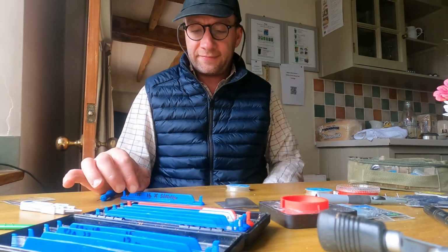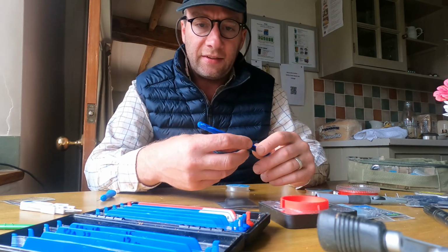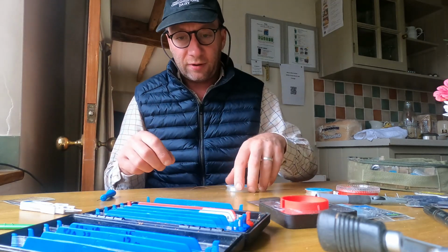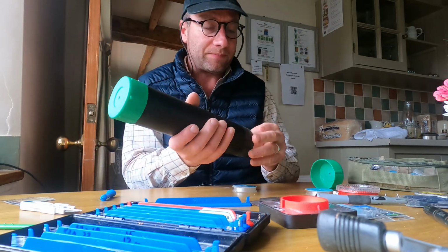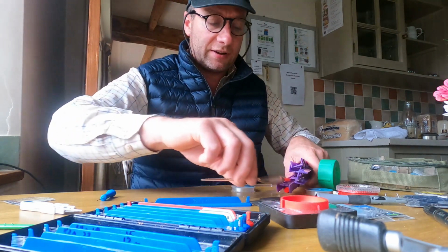Right, that's one done, and so I'm just going to do another 8 or 10 of those, get that done. Something in the type of fishing I do in really short periods of time, when you've got a bit of downtime, is just get your rigs in order. Something that saves a lot of time is making your stick float rigs up.